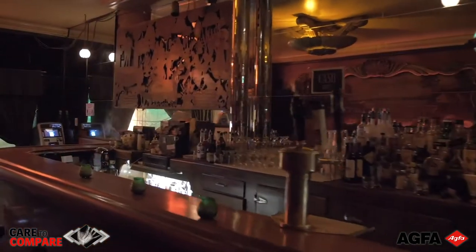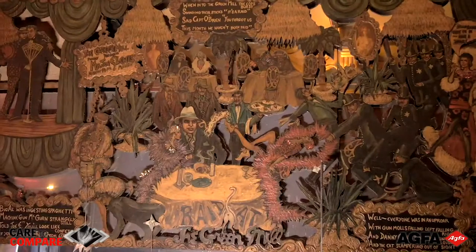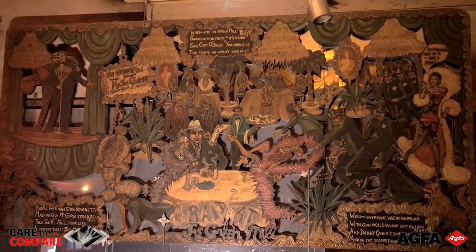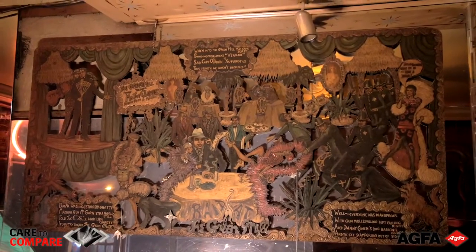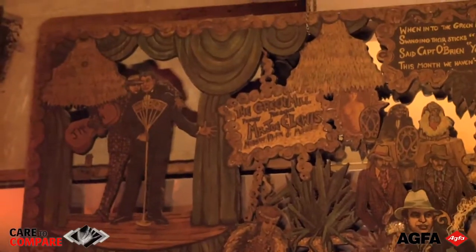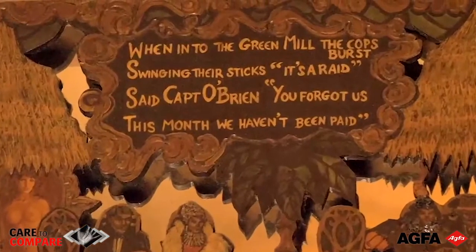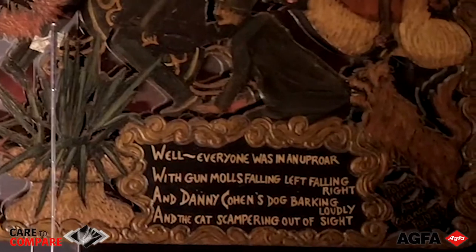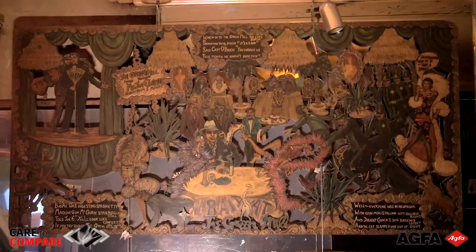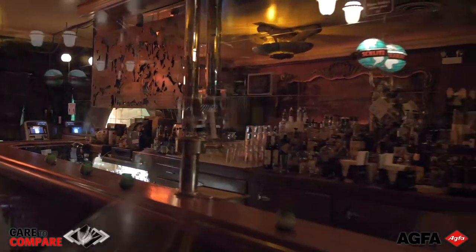Maybe to start, Dave, could you tell us about this relief that I noticed as we walked in? Yeah, this was made by a guy named Dean Chance. He made it for the old owner in 1983, and it shows a little history of the Green Mill. You know, with Big Al Capone sitting there and Joey Lewis singing on the stage, and then Texas Guinan's there, and they talk about the raids with Captain O'Brien and things like that. It's a very interesting piece. So much history captured there. Let's go on a little tour and see what we can find.